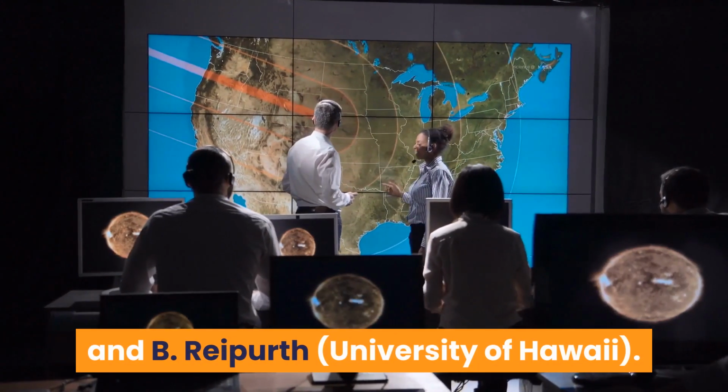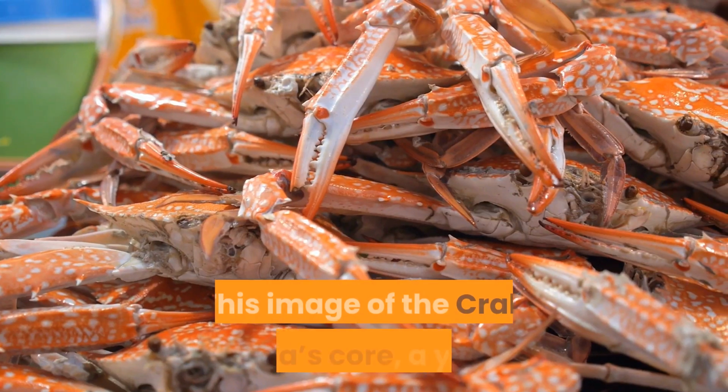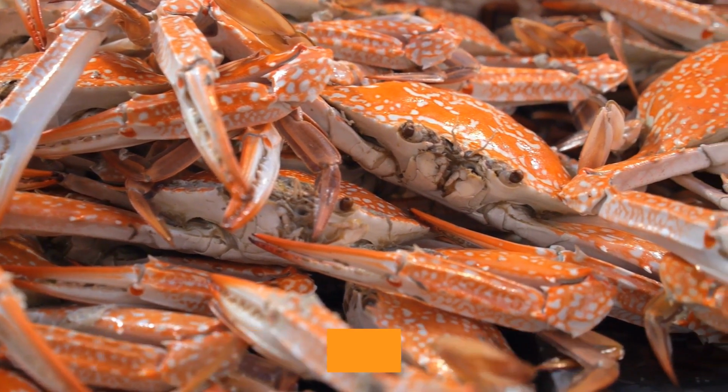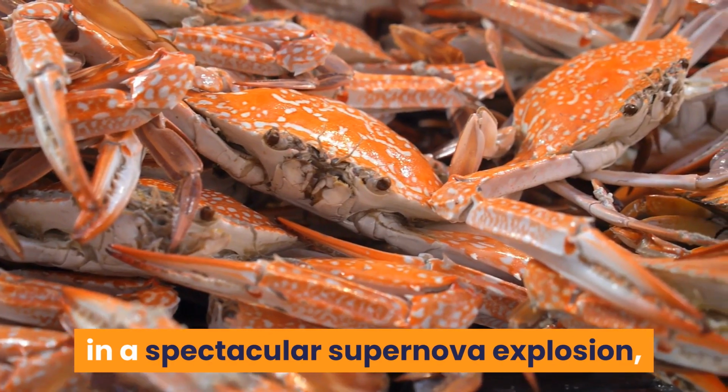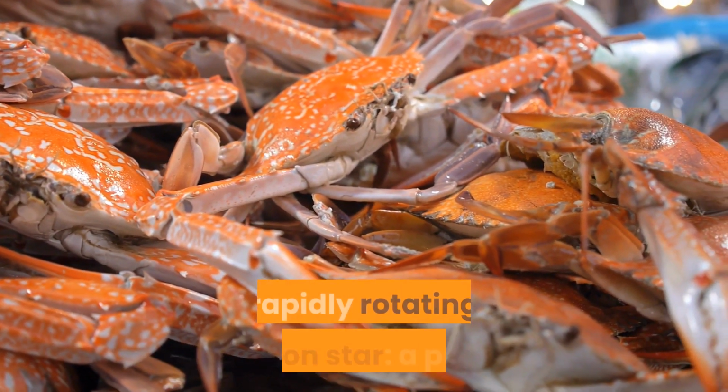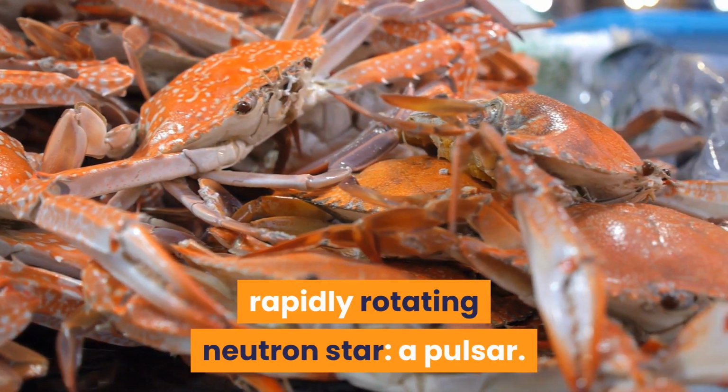This image of the Crab Nebula's core, a young, massive star that's recently died in a spectacular supernova explosion, exhibits these characteristic ripples due to the presence of a pulsing, rapidly rotating neutron star, a pulsar.